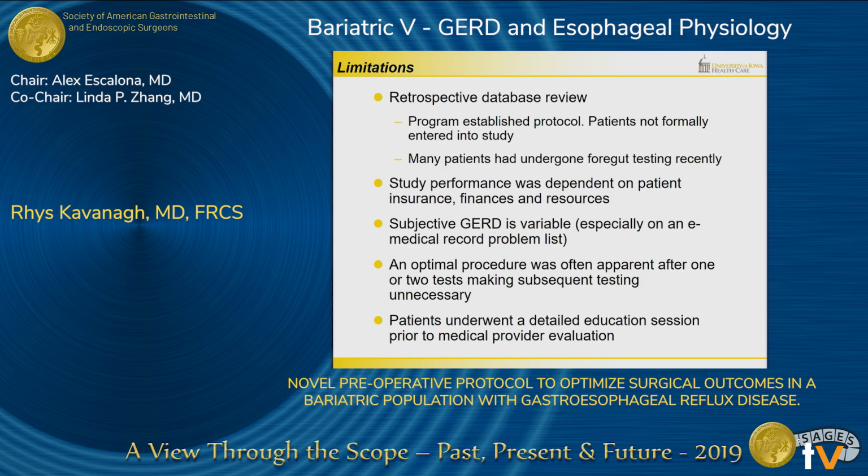It's a retrospective database review. This protocol was established in real time and rolled out, and so there was obviously an adoption period. Patients didn't have these tests funded, so whether they underwent the tests ultimately was based on their own autonomy, which was respected at all times, but obviously was based on patient resources and insurance and things like that.